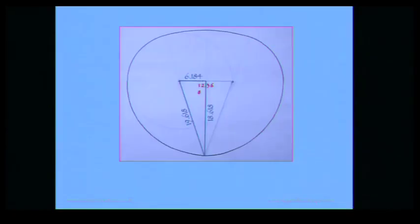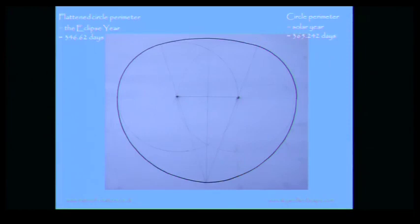So if you make this shape, and you've got a length of rope, you can do all the manipulation you like to create a calendar, predict eclipses, and find out when moons are going to be full and new. And this crops up with not just this shape, but with plenty of others.